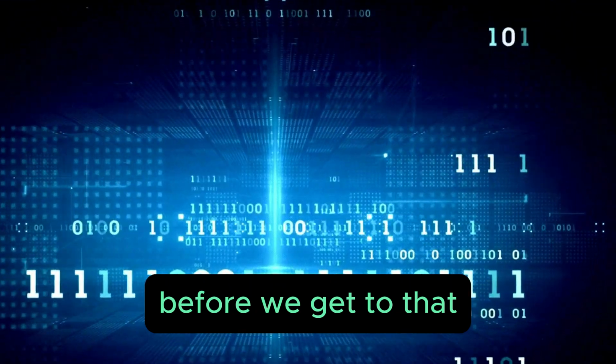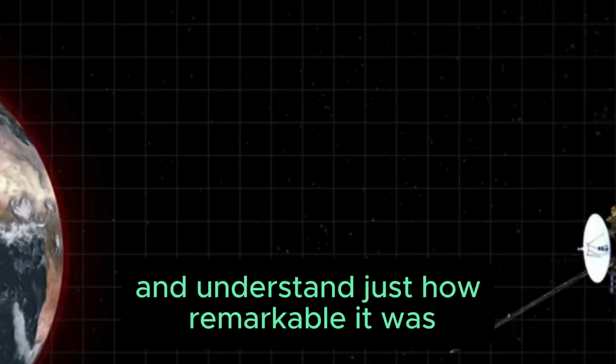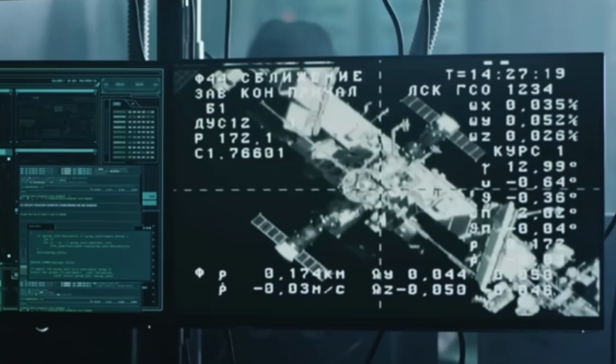Before we get to that, let's take a closer look at the Voyager 1 probe and understand just how remarkable it was for the engineering team to come up with a fix for the glitch. First of all, it's astonishing that the Voyager 1 and 2 probes have been traveling in space for nearly 47 years. NASA has been doing everything it can to keep the probes operational, not only to gather as much data about interstellar space as possible, but also in hopes that they'll still be operational for their 50th anniversary in space.